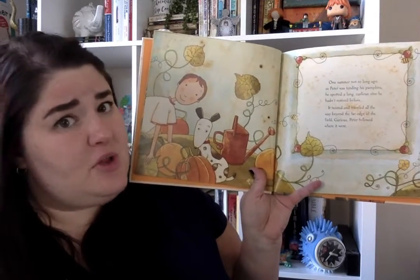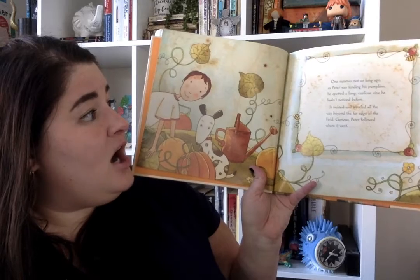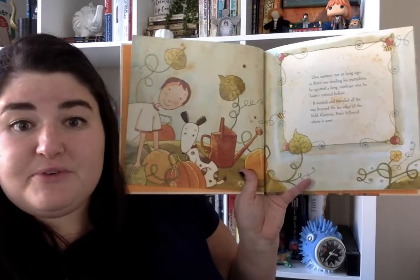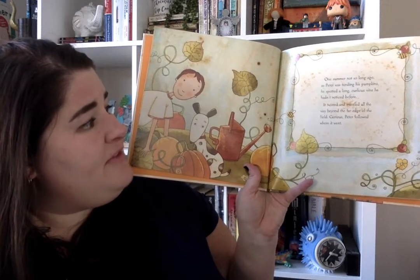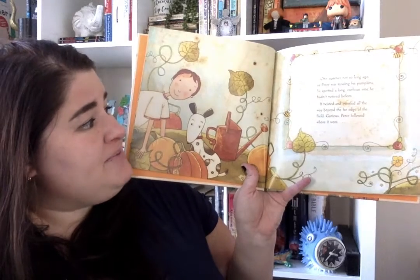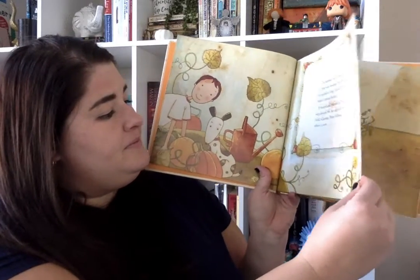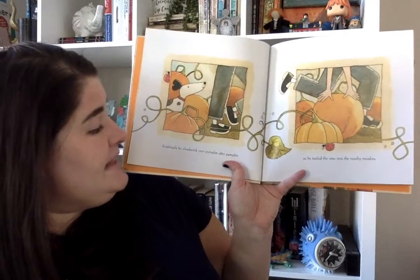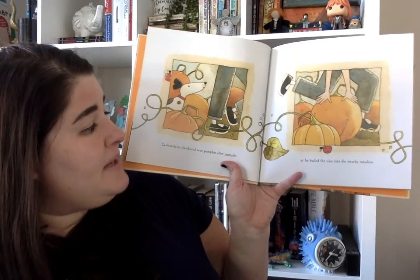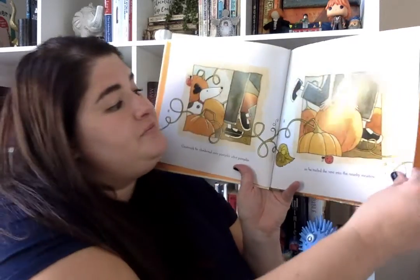One summer not so long ago, as Peter was tending his pumpkins, he spotted a long vine he hadn't noticed before. It twisted and it traveled all the way beyond the far edge of the field. Curious, Peter followed where it went. Cautiously, he clambered over pumpkin after pumpkin and trailed the vine into the nearby meadow.